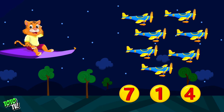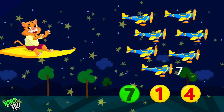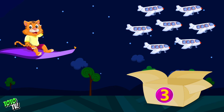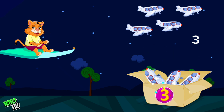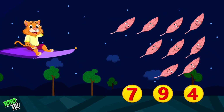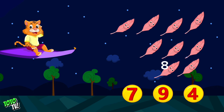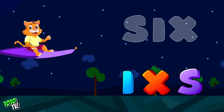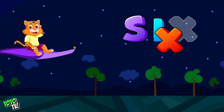Count the planes. 1, 2, 3, 4, 5, 6, 7. Collect 3 airplanes. 1, 2, 3. Yeah! Super duper! Count and tap on the correct number. 1, 2, 3, 4, 5, 6, 7, 8, 9. Nice work! Complete the puzzle. S I X. 6.